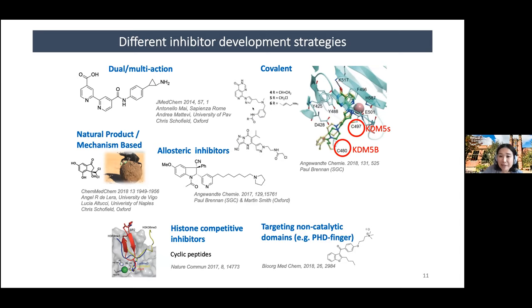And in collaboration with medicinal chemists, we have worked for a number of years on developing different approaches of inhibiting the KDMs. So for example, with Antonello Mai and colleagues, we've worked towards a pan-KDM inhibitor approach for anti-cancer reagents, generating dual functionality inhibitors, so an LSD1 inhibitor linked to a JMJC KDM inhibitor. With Paul Brennan and Martin Smith, we've worked on allosteric inhibitors of KDM2, starting from a targeted library of known binders to methyl lysine readers and histone methyltransferases, and generated inhibitors against the KDMs.